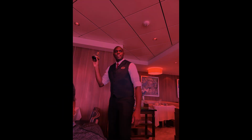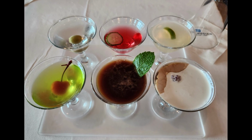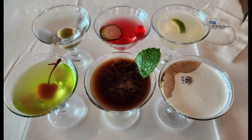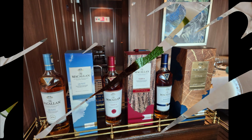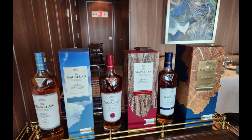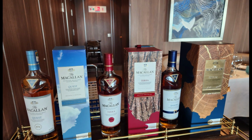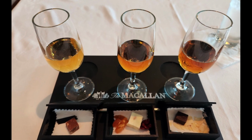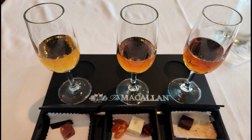For an additional fee of $24 per event, we enjoyed a martini and whiskey tasting. The chief mixologist was very informative, sharing interesting facts about the types of martinis and expensive whiskeys we were tasting. The sensory whiskey tasting was awesome. I highly recommend the tastings if you enjoy a good cocktail.